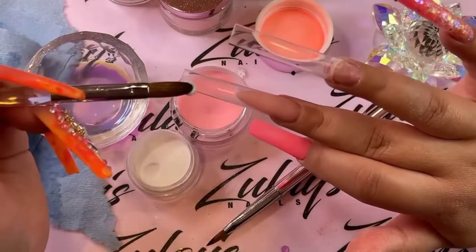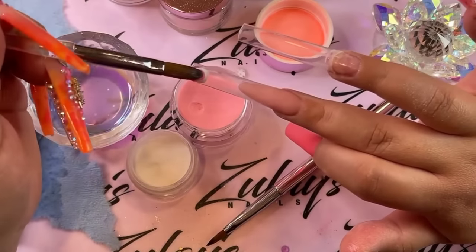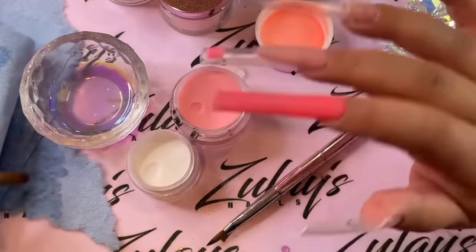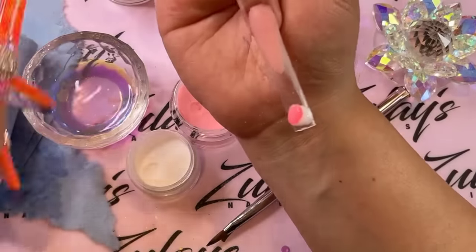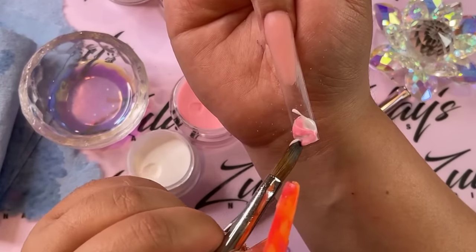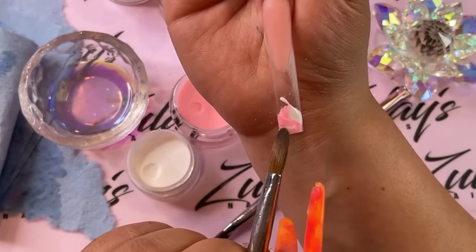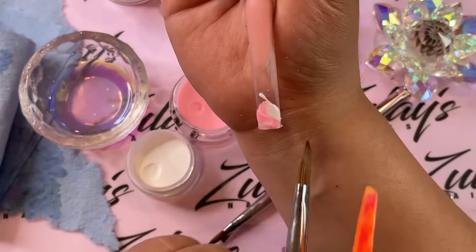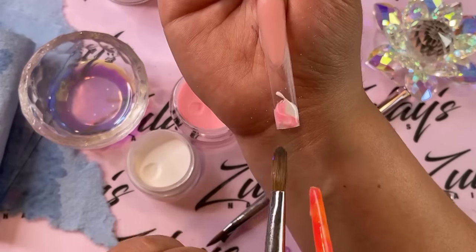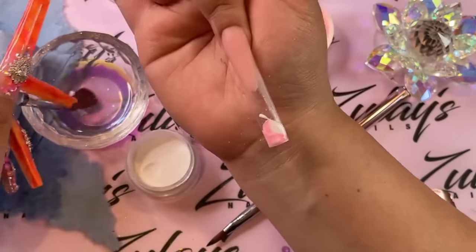And we kind of did a hybrid design. Pretty much it was like a little marble vibes towards the tip. I don't think Vanessa's was like this with the marble, but I did it for my client. A little bit of marble on the tip, and y'all will see right now. They came out so pretty.